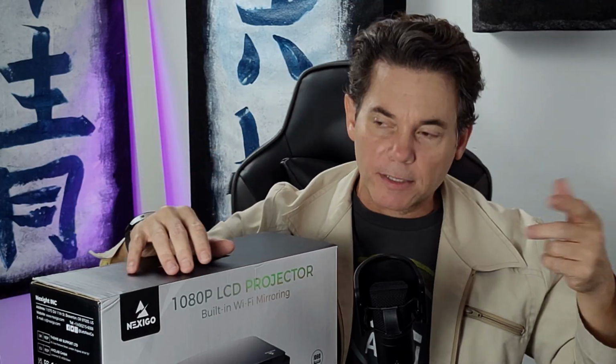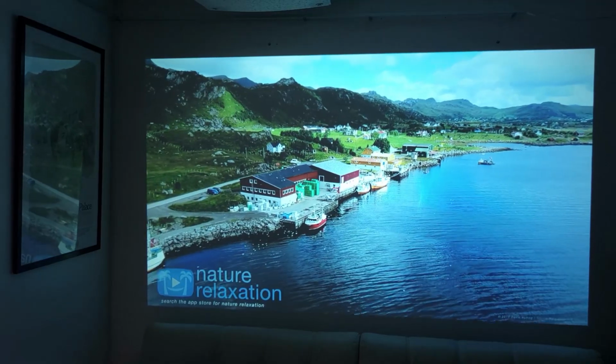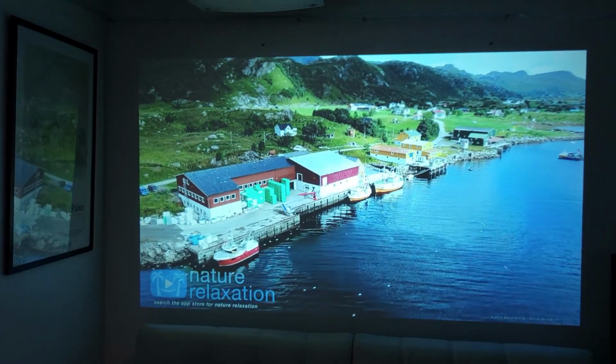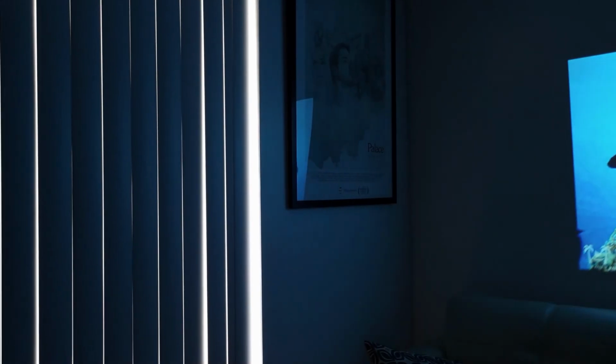So I'm going to test this puppy out in my own home from 2 different distances under 3 different lighting conditions. The first distance is going to be as close as I can possibly get it to my only bare wall, which is about 5 feet 9 inches. That's going to give me a screen size of about 54 inches. And my second set of tests is going to be from the furthest from the wall that I can possibly get it in this room, which is about 10 feet 9 inches. And that's going to give me a screen size of 94 inches. The 3 lighting conditions I'm going to use are daytime, shades open, daytime, shades closed, and nighttime, no ambient light.